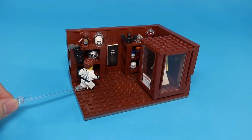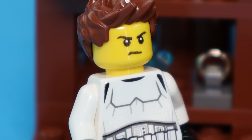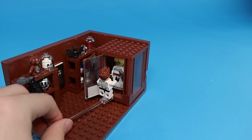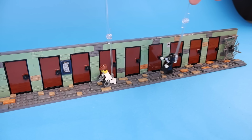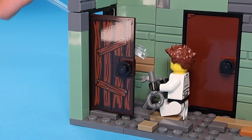Jason sees old ornaments, but then he spots the key. He wants to open it, but there's a warning on the door. Escaping is more important, so he opens it and now he can walk to the exit. That was scary, but now Jason will be able to escape, so he runs to the door and the nun's chasing him. He quickly uses all the keys and opens the door.